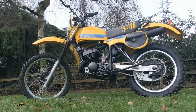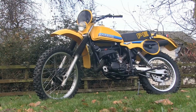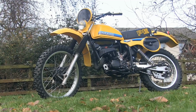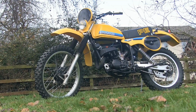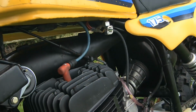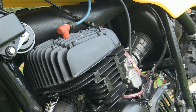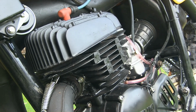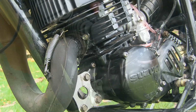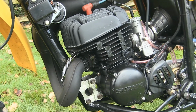Now, these PE or pure enduro bikes were built by Suzuki from about, I think it was 1977 to about 1984, and they had a range of engine sizes from 175 right up to the bigger 400s. They were all powered by a single cylinder two-stroke reed valve motor, and these PE engines were just a variation of the RM motocross bikes of that same period. But these PE 175 engines were a decent size for enduro riding.